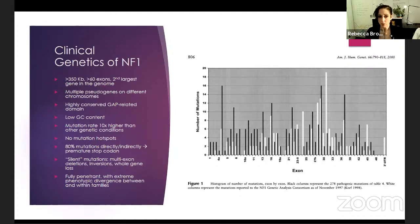In addition to mutations that can be detected in the exons or at splice sites, there are also silent mutations that are not detected by classical genomic sequencing techniques. And these can include multi-exon deletions, inversions, or whole gene loss. And this is why the diagnosis of NF1 for many, many years did not require, and in fact, did not support the use of genomic sequencing techniques and genetic analysis as one of the diagnostic criteria.